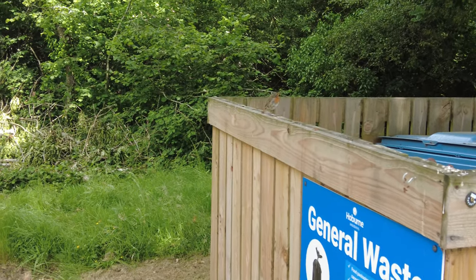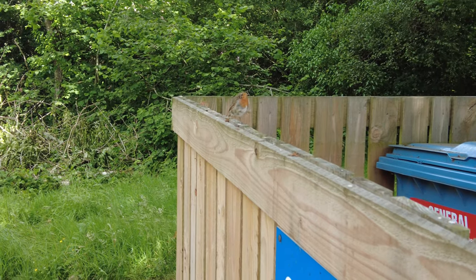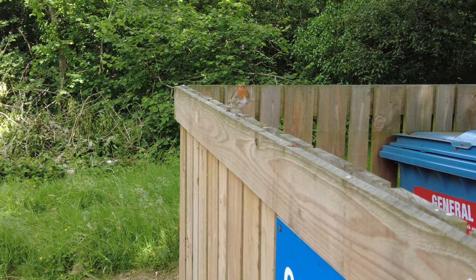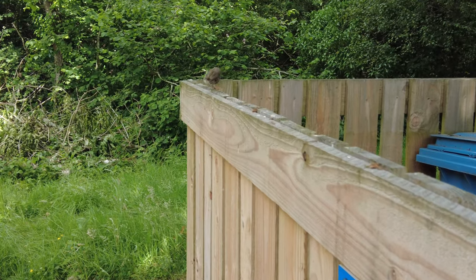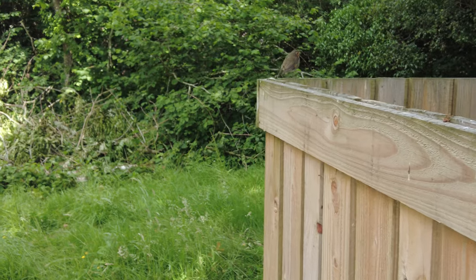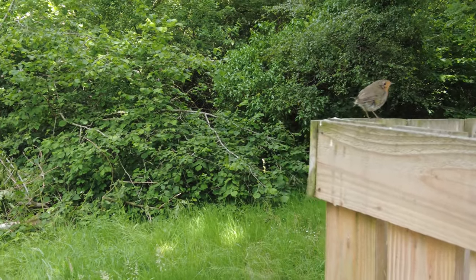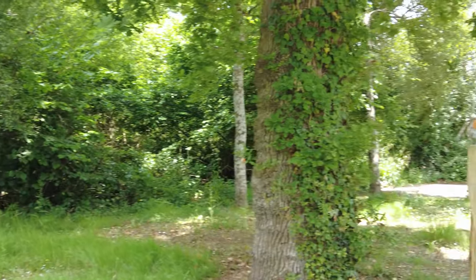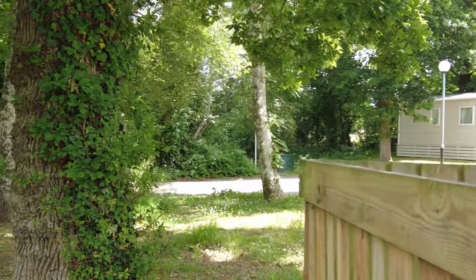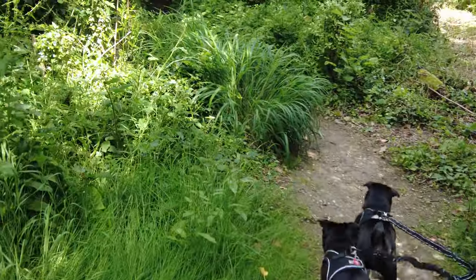Hello, little robin. Hello, you. Come closer. Hello. No, too close. Hello, little robin. Off he goes. Found another part of the trail.